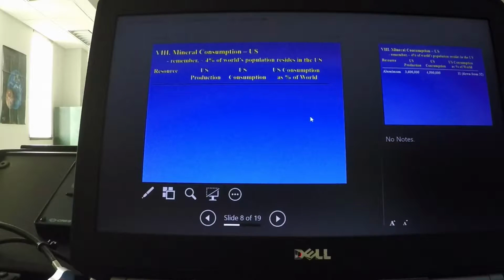What are some issues with importing materials from other countries? Sometimes we have embargoes, so we can't. So it can be costly to us. What else? All that damage is somewhere else, right? But what about your money? Where's your money going? To them.